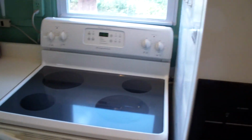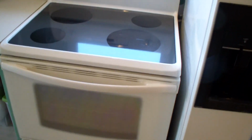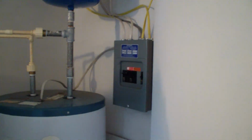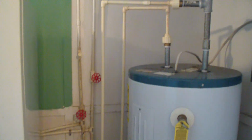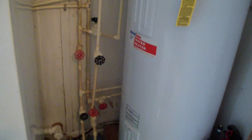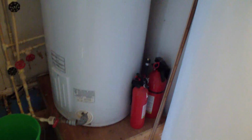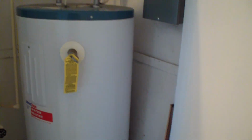Oh, hold on. Let me show you something else. Stove looks almost brand new. Fridge needs a little help, but it runs good. See, look. Remember this? Was not on. That's the hot water tank with expansion, junction box, all the shut-offs to shut the water off when we're done. Like I said, it's pretty much new.